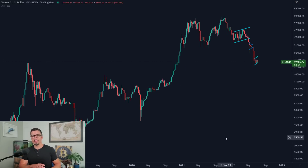But what we have to remember is that this bear market is unlike any other, because in previous bear markets, for Bitcoin and the rest of the crypto market, stocks were in an uptrend. Okay, yes, they had pullbacks along the way, but for the most part, they were in an uptrend. We were not facing high inflation, and the Fed was generally accommodative throughout that entire period.